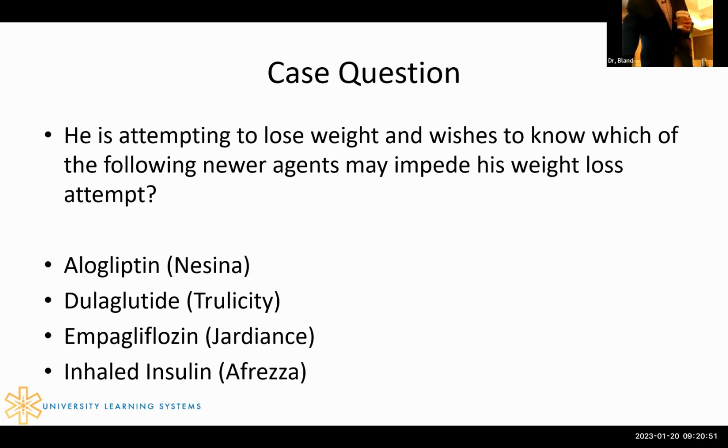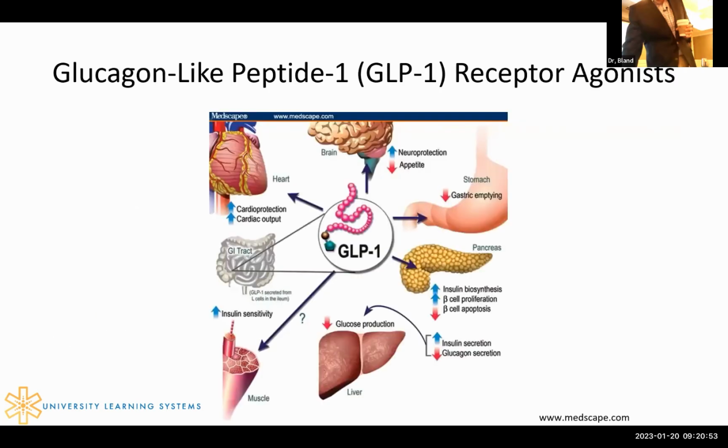Okay, so let's move on to our GLP-1s. Glucagon-like peptide. I remember when these first came out, by ADA. That was the first one I was exposed to. Essentially, these drugs are acting as GLP-1. Our body has endogenous GLP-1, and GLP-1, when it's working appropriately, does a number of important things.